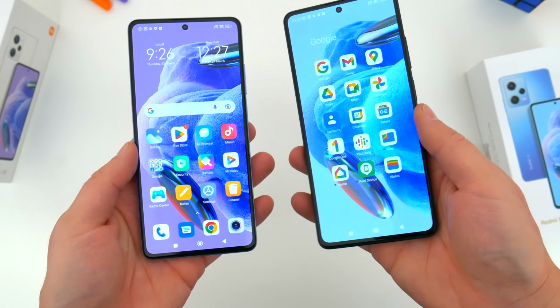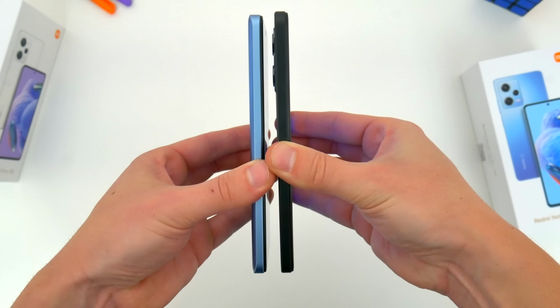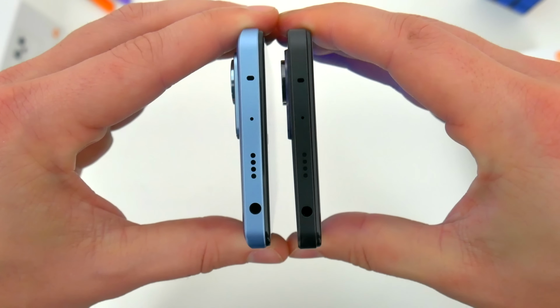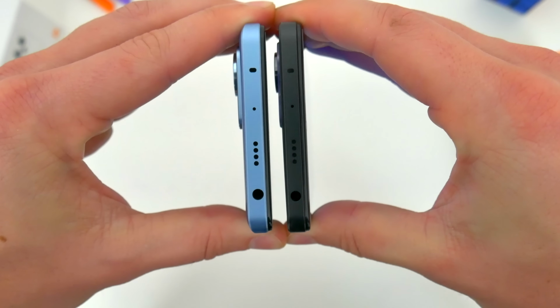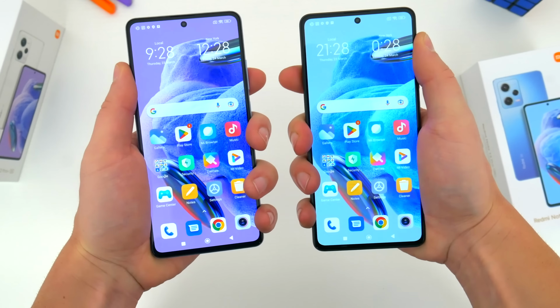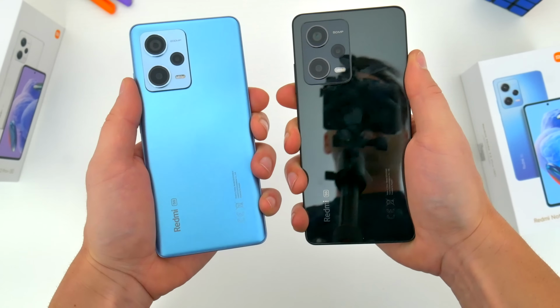Size-wise, both these phones are in fact 6.67 inches. That's the screen sizes corner to corner, and there are actually differences in their overall measurements, like the body and frame of the phones, and also the weights. The Pro Plus is like 20 grams heavier. So cases for one won't exactly fit on the other, but the important bit, the screen size and overall feel in your hand, is going to be basically the same on both phones.